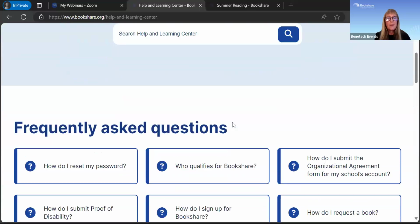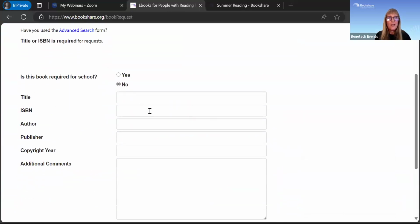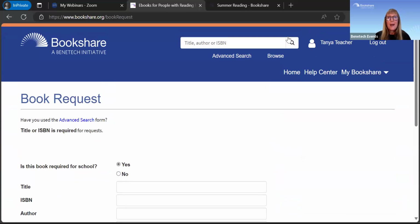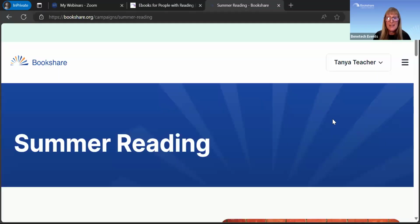Another thing on the Help Center: we have over 1 million titles, but you might find something that we don't have. You can request a book. You can select that, and there is a book request form with title, ISBN, author, as much information as you can provide. If it's required for school, be sure to select that, as it puts it to the top of the list. You submit that, and it goes to our team. I got to that from the Help Center: how to request a book, and then the book request form. So that is another great way. There might be a book we don't have, and we do our best to get it into the collection.